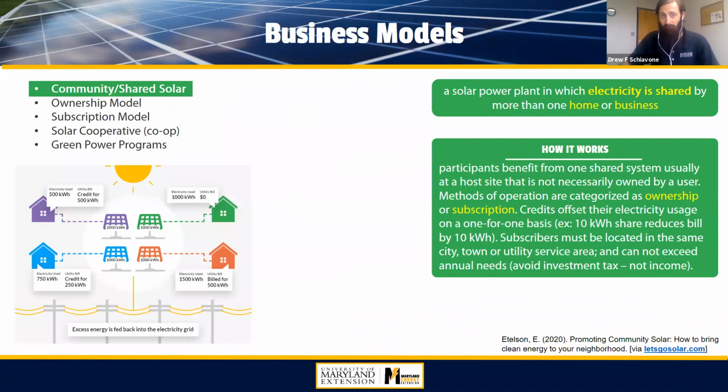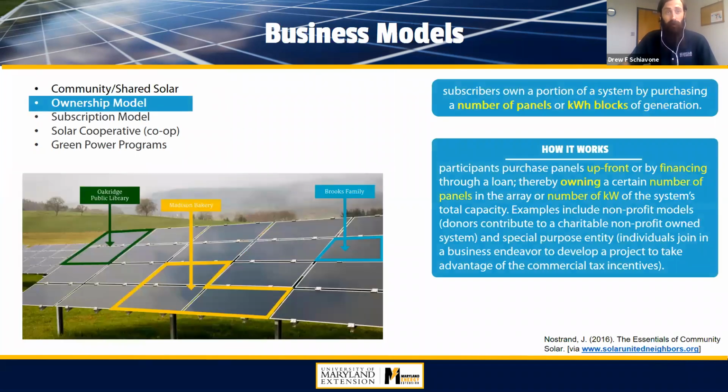So looking at different business models, again, just to reiterate, we're talking about shared or community solar. That's the brunt of the program today. The electricity is shared by more than one home or business. And this can come in one of two ways. It could be an ownership model or a subscription model, two different ways that it comes. And we'll talk about both of these.